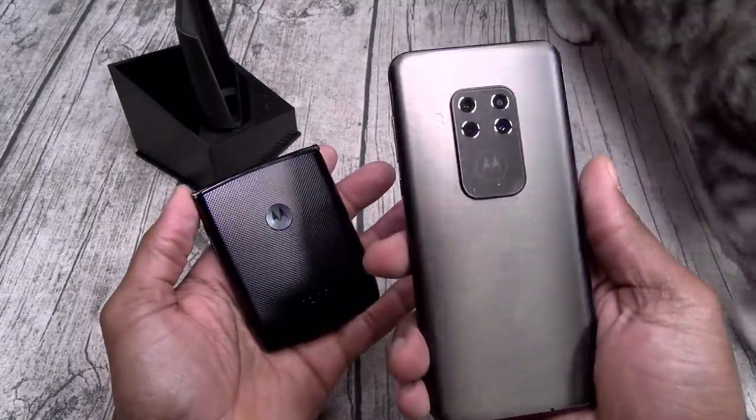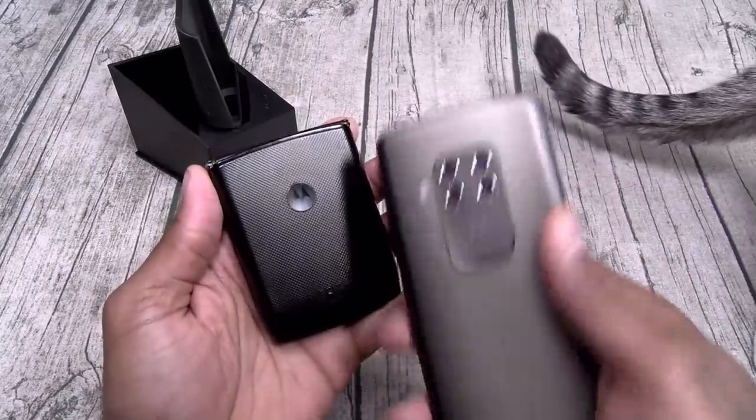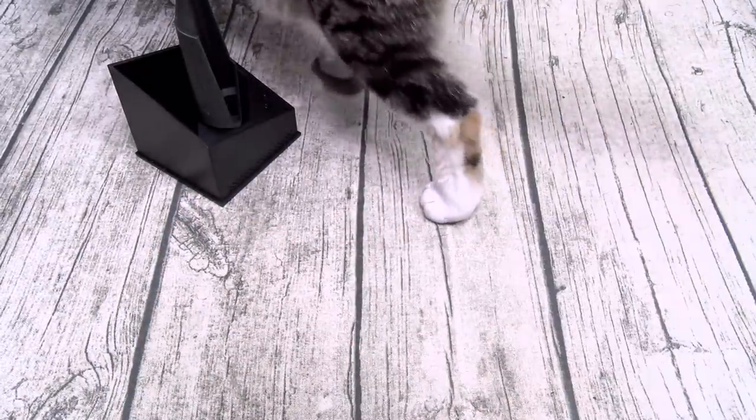But those ridges just make it feel and look a little bit more cheap. I think they could even have gone with this brushed aluminum look, like on the Zoom. That would have been nice. But it is what it is.